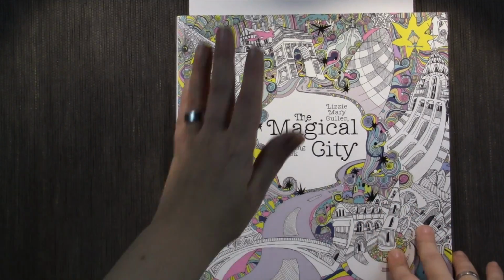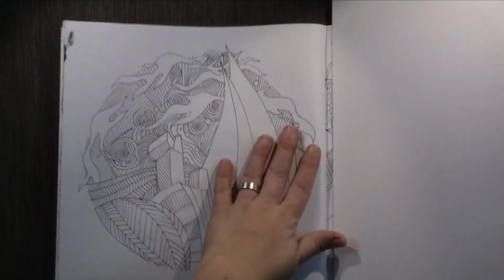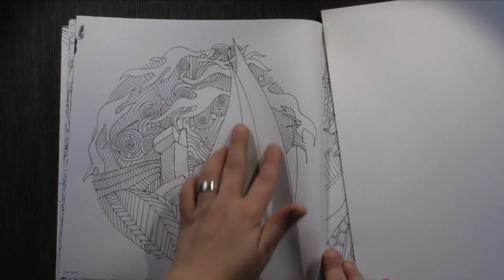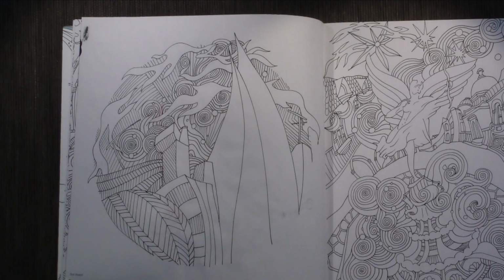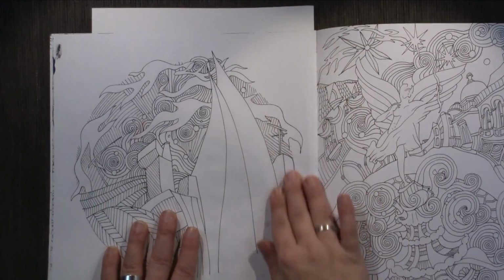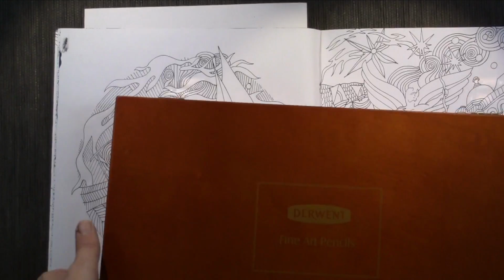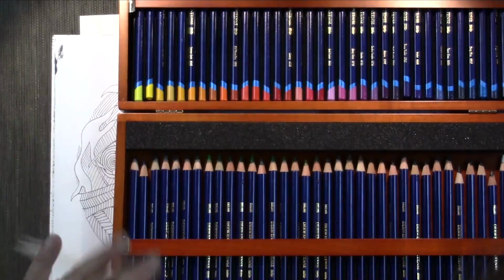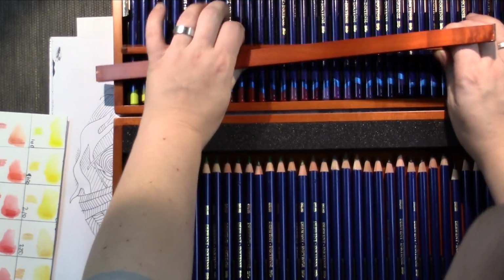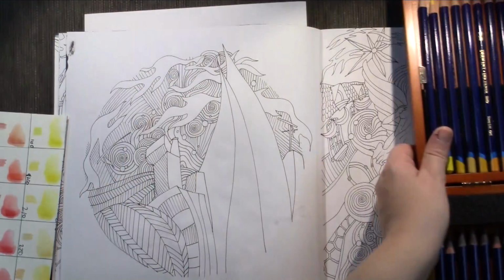Alright folks, like I said in the intro, I'm working in the Magical City today. And I'm gonna work on this particular page here. It's the Shard, which is this building here, and it stands in London. Now I need my cardstock behind this particular page, and I am going to choose the Inktense pencils that I want to work with. In the last piece that I did for this show, the Outlander page, I also used those pencils, and you've seen there how quick I can make a base coat.